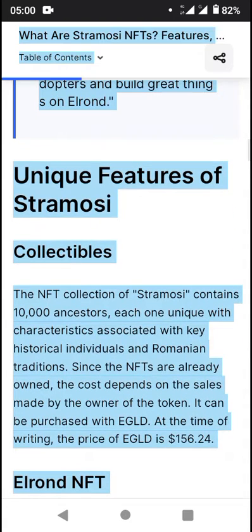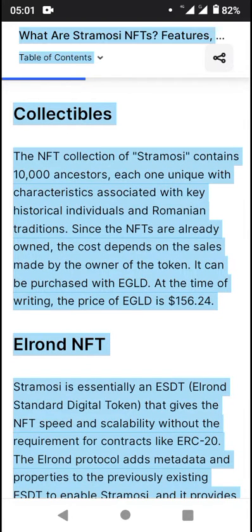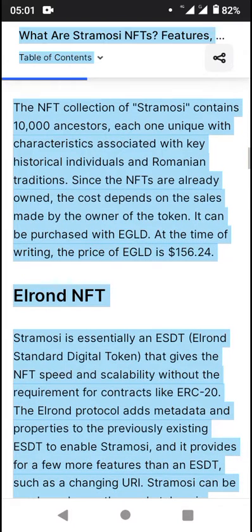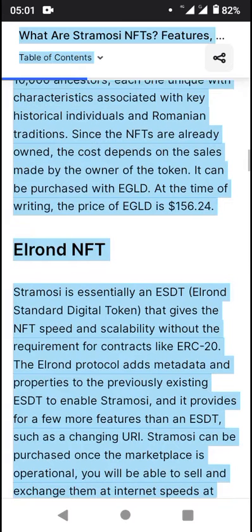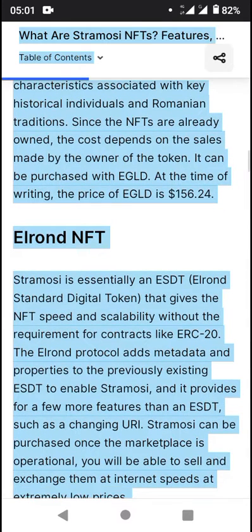So, guys, you have unique features of Stramosi collectibles. The NFT collection of Stramosi contains 10,000 ancestors, each one unique with characteristics associated with key historical individuals and Romanian traditions. Since the NFTs are already owned, the cost depends on the sales made by the owner of the token. It can be purchased with EGLD. At the time of writing, the price of EGLD is $156.